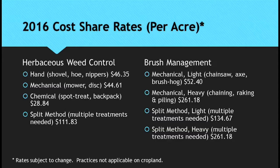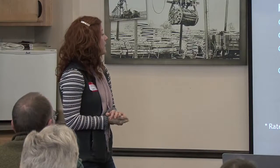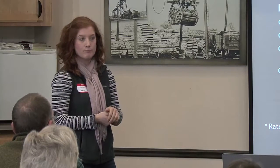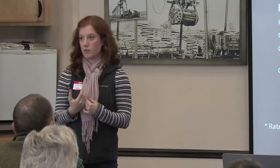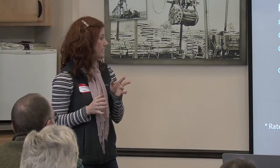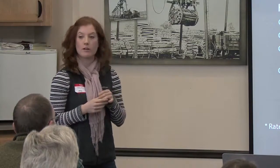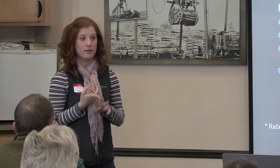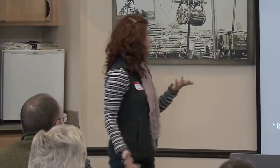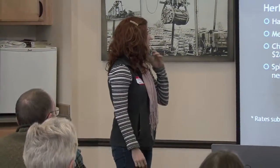So the main program that we have that would probably correlate with invasive species control is our EQIP program, the Environmental Quality Incentives Program, and we provide a cost share per acre. So the landowner is contributing part of the cost, they get the work done, and then we reimburse them. Typically, the goal is to cover about 75% of the cost. When you think about labor, equipment, any chemicals or supplies that would be needed, that's where we aim to shoot.